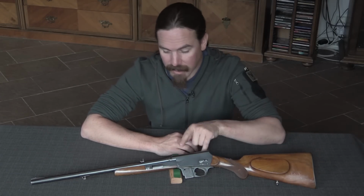Anyway, let's take a closer look at it, and then we're going to take it out to the range and see how it is to shoot.